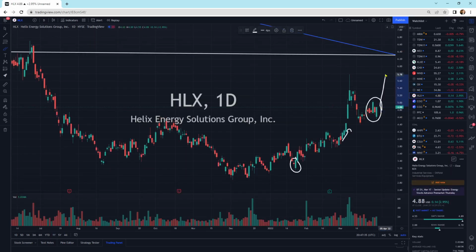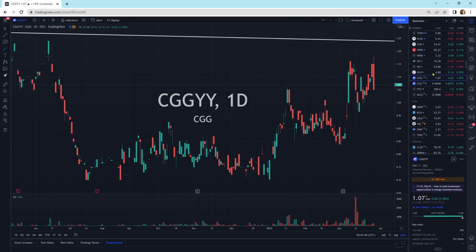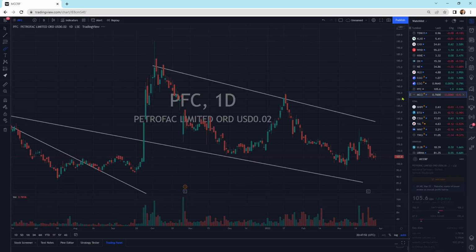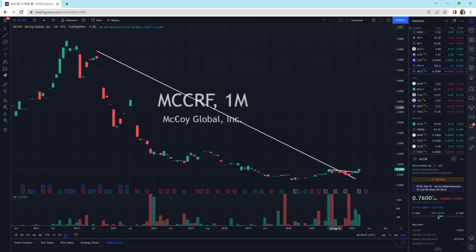HLX, bullish piercing, going to go higher. It's one I really do like. I like how this thing is kind of accelerating too on an arc. Looks pretty good. CGGYY, another one. It was up today. A little bit of momentum going to the downside. Petrofac, moving sideways there. And then we've got McCoy Global moving sideways. But this one's also broken its big old kind of downtrend. It's putting this bottom in. It'll eventually round and head higher.